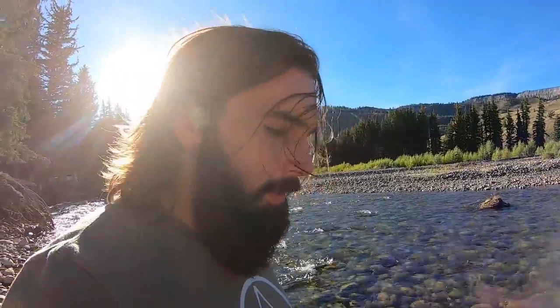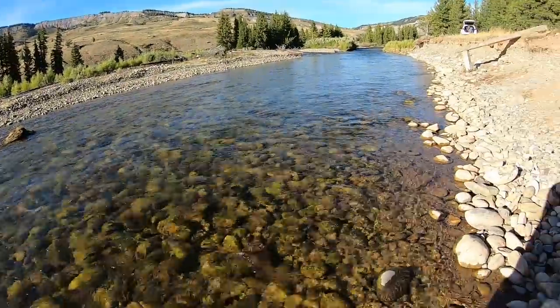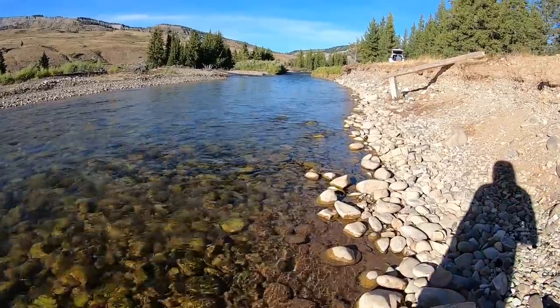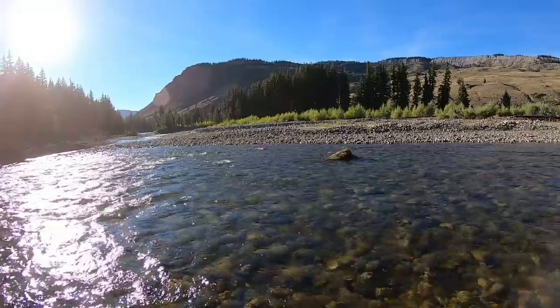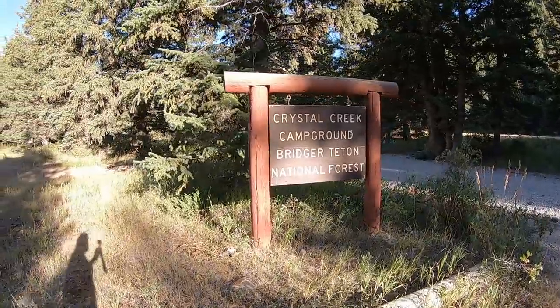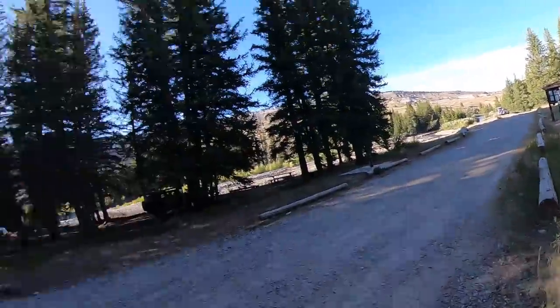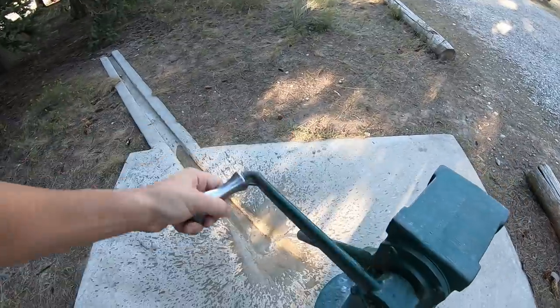It's cold, but no colder than Arkansas waterways. So this is called the Crystal Creek Campground. I really wanted to check out this water. Okay, there it goes.